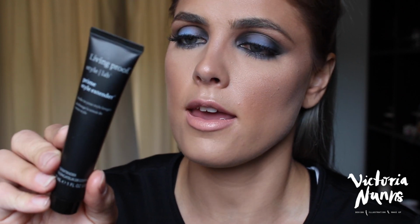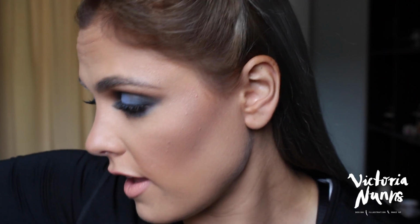So I got this Living Proof Prime Style Extender. This is a primer for your hair, so you just apply it to damp hair from roots to end. So it'll be interesting to see what that is like.